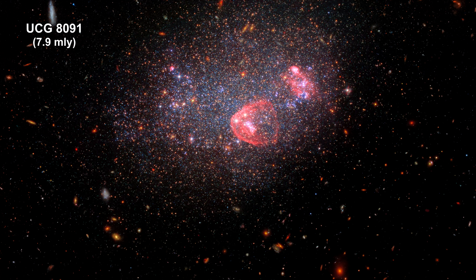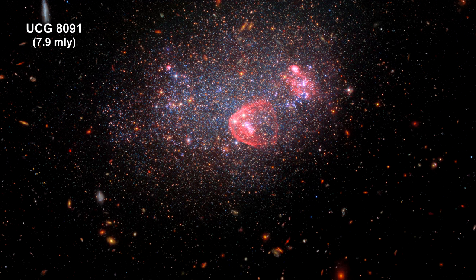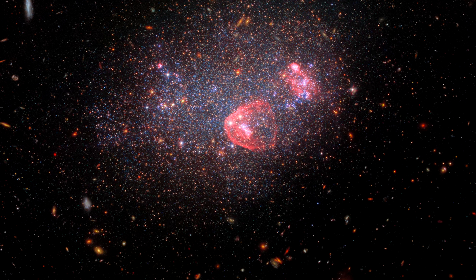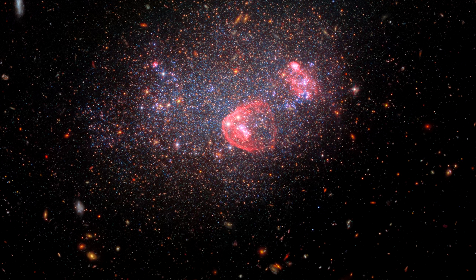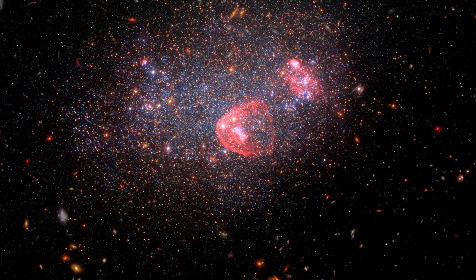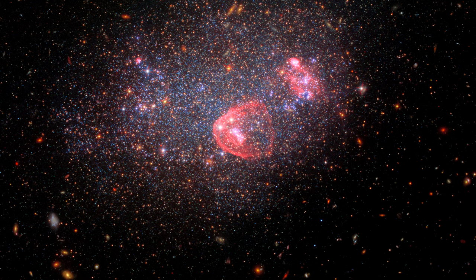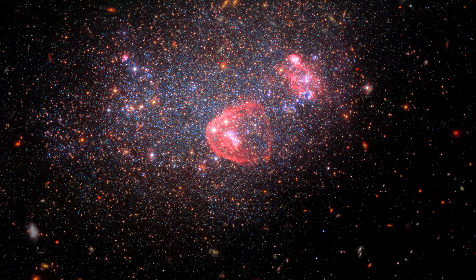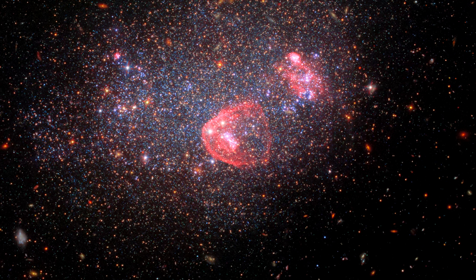The dwarf galaxy UGC 8091 is approximately 8 million light-years from Earth and contains a billion stars. It's considered an irregular galaxy because it does not have an orderly spiral or elliptical appearance. Some irregular galaxies may have become tangled by tumultuous internal activity, while others have formed by interactions with neighboring galaxies.